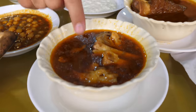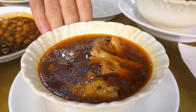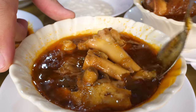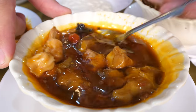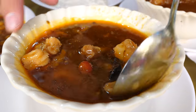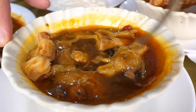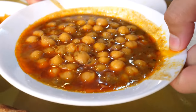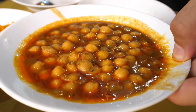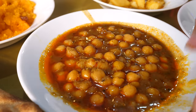We've got the goat foot paya, and then we've got the beef foot paya. And what's so beautiful is you can see it's loaded with chili. There's these little red chilies in there. And you can see there's star anise, there's cinnamon. It looks fantastic. And then also, this is the perfect energy start to the day, guys. Chenna, all over Pakistan, so flavorful, so delicious. Dip it with the naan or the paratha.